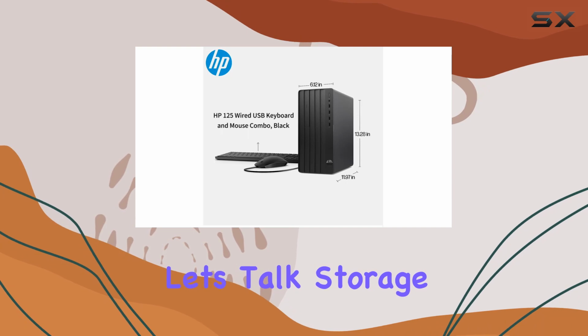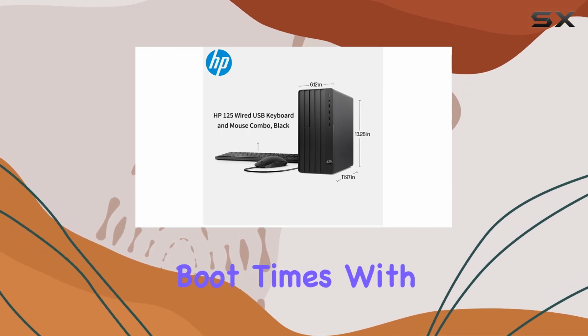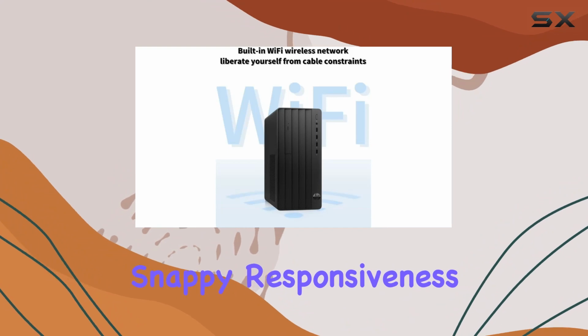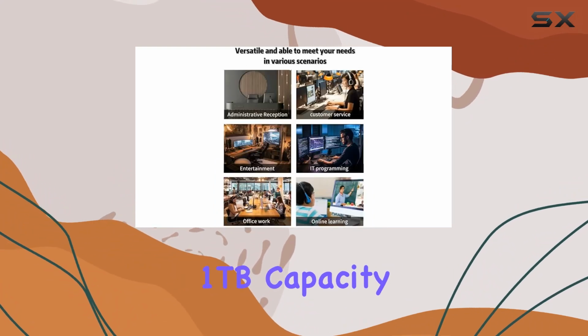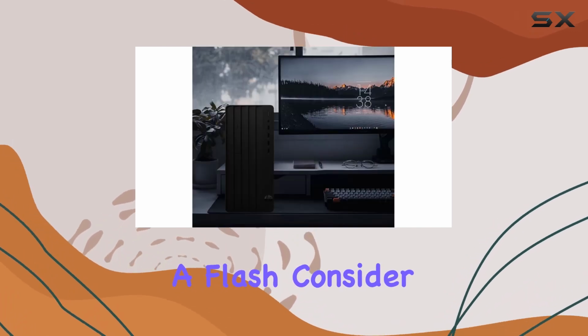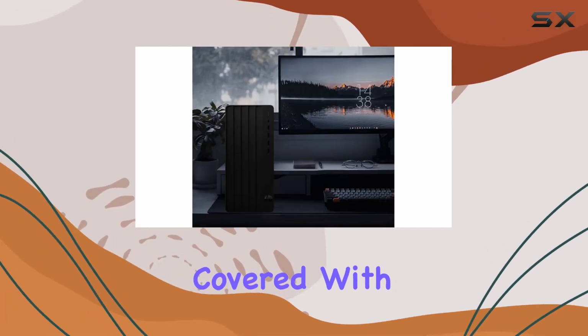And let's talk storage. Say goodbye to sluggish boot times with the PCIe M.2 SSD, offering snappy responsiveness and ample space with a whopping 1TB capacity. Need to access your files in a flash? Consider it done. Connectivity? Covered.